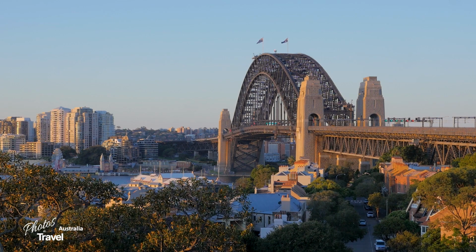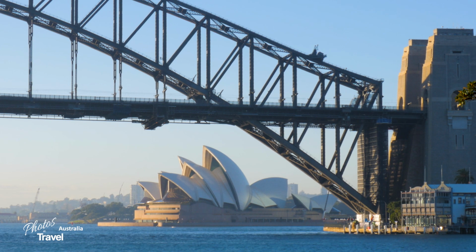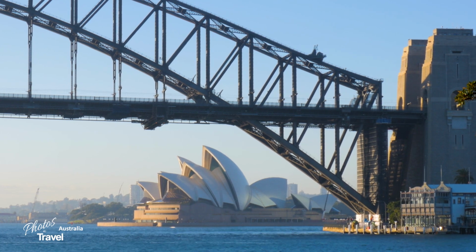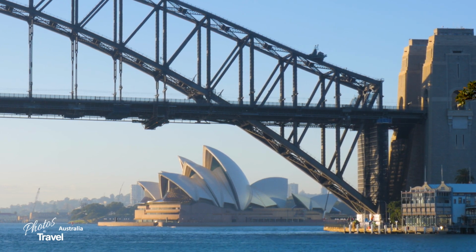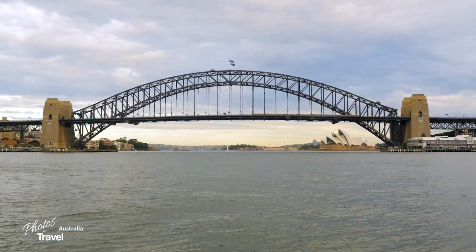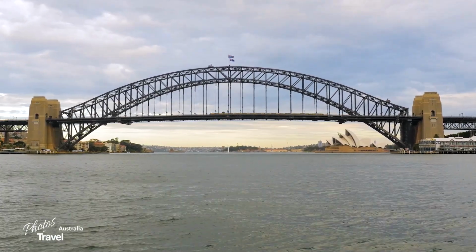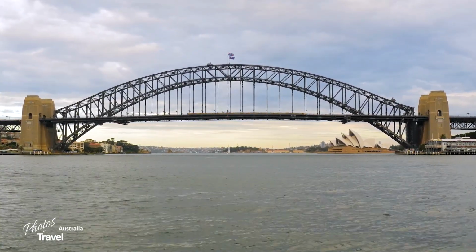The Sydney Harbour Bridge spans Sydney Harbour from the Central Business District to the North Shore. The view of the bridge, the harbour, and the nearby Sydney Opera House is widely regarded as an iconic image of Sydney and of Australia itself. The bridge, nicknamed the coat hanger because of its arch-shaped design, carries rail, vehicular, bicycle, and pedestrian traffic.